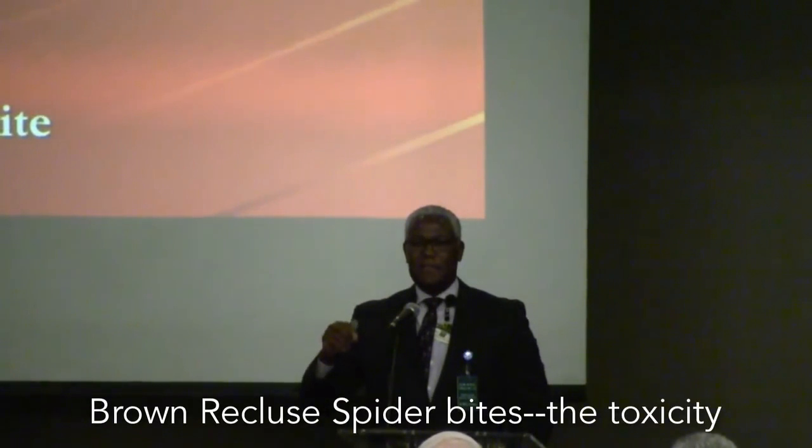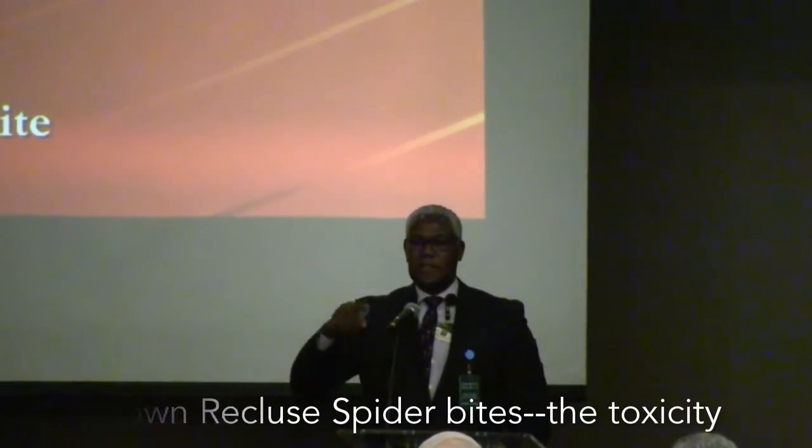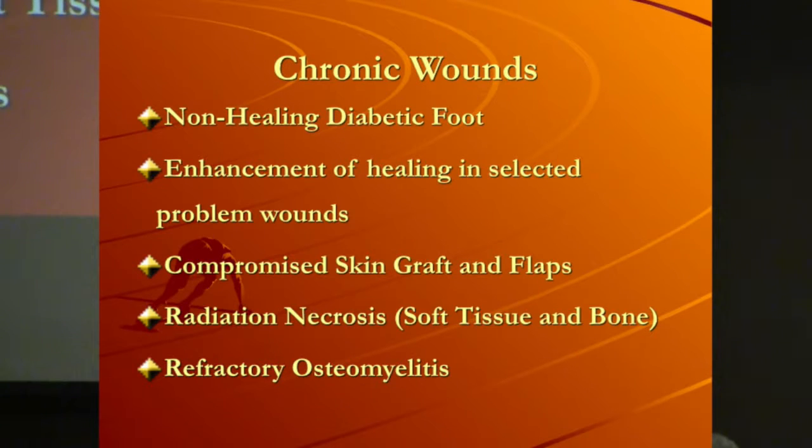Brown recluse spider bite. What happens with that? They bite, and then it goes in, and it just starts eating around in that area. It eats around and around, and it gets bigger and deeper all the time. Again, in the hyperbaric environment, inside the chamber, we increase the atmosphere. We dissolve oxygen into the system all throughout the body, not a certain spot. So what we're able to do is surround that area where the anaerobic activity is taking place. It cannot spread.